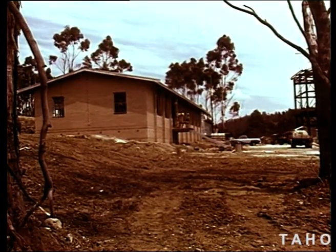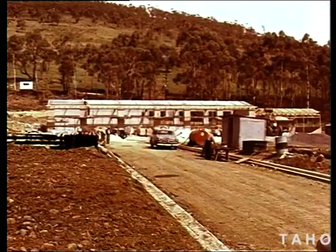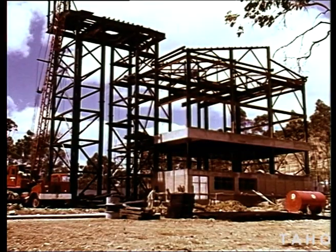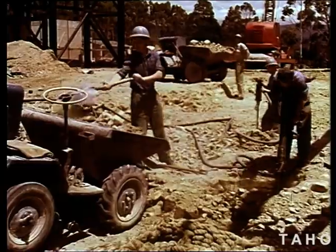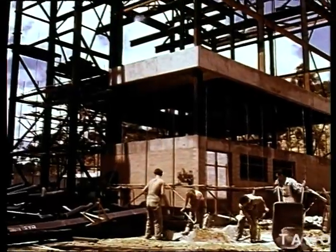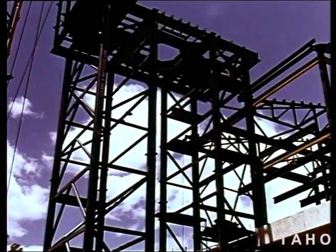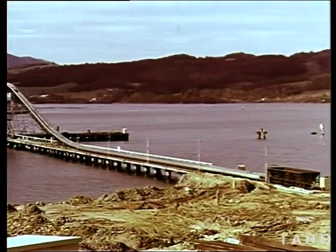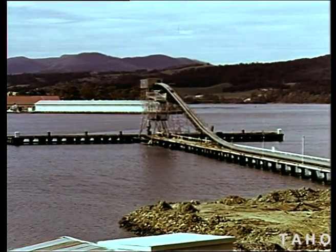Construction went ahead. Plant, office buildings, installations went up to the plans of the company's architects and engineers. Best methods were used and much care was taken to preserve trees and the pleasing setting. As the company's product was to be shipped to its paper and paperboard mill at Botany in New South Wales, APM built a wharf and elevated loading gantry downstream from the mill at Whale Point.